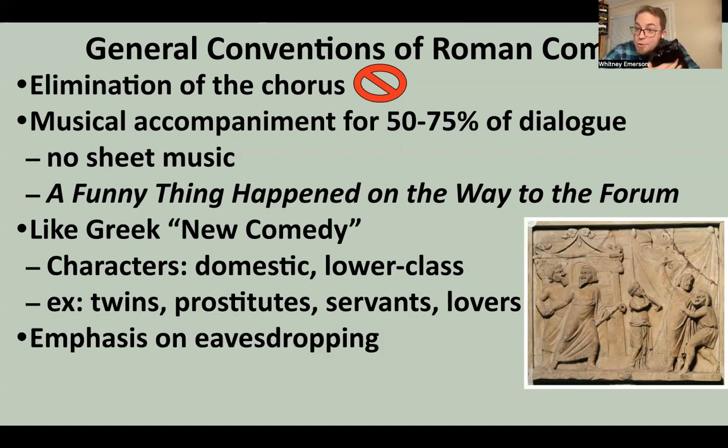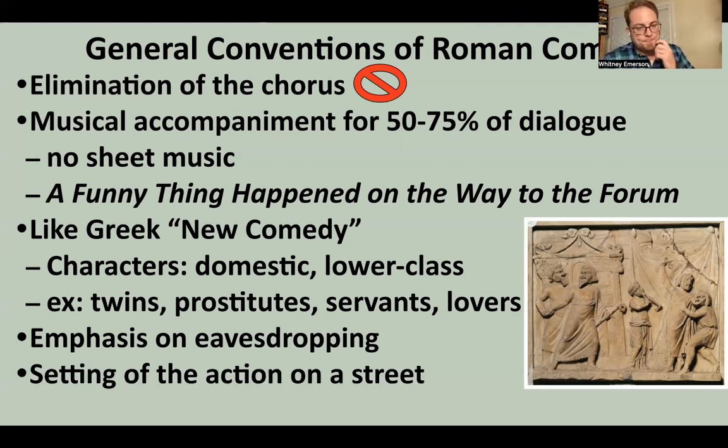An emphasis on eavesdropping, just like Sesame was eavesdropping on my lecture today. Okay, bye. But that was one of the main conceits of comedy. You would overhear somebody say something, and then you would go and plan something, and then a comic misadventure would ensue. And also, like we talked about in the theater architecture part of this, many times the setting of these was in a public street.